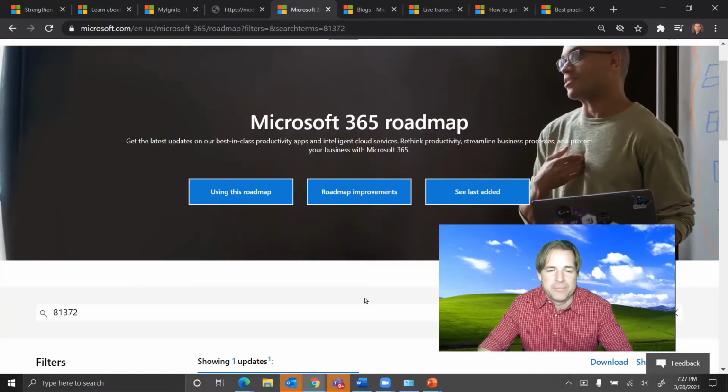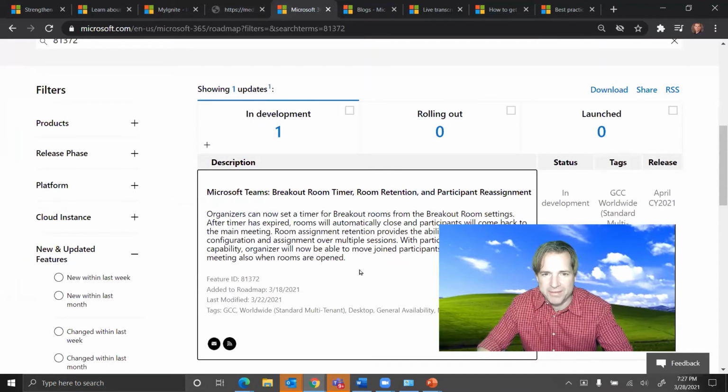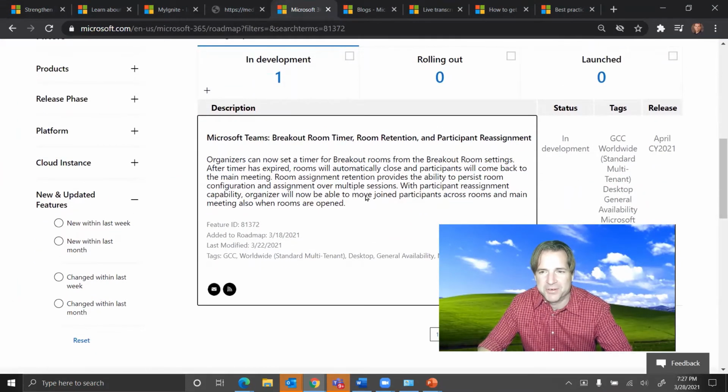We have a roadmap update to share with you regarding Microsoft 365 and specifically Microsoft Teams. This is a new update that's currently in development and is slated for an April 2021 release. So really just right around the corner. And this is regarding breakout rooms. Breakout rooms have been around for a while, but the ability to enter and leave breakout rooms really requires some kind of intervention from the meeting manager.